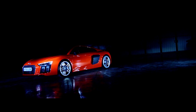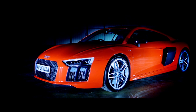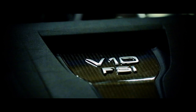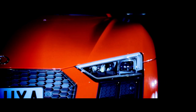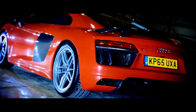Well, doesn't this look familiar? It's an Audi R8, but not the R8 we know. It's an all-new one. It has a meaner face, lasers for eyes, and a fixed carbon wing. Its 5.2-litre V10 produces 602 brake horsepower and delivers it to all four wheels. This is the R8 V10 Plus, the fastest R8 you can buy today.